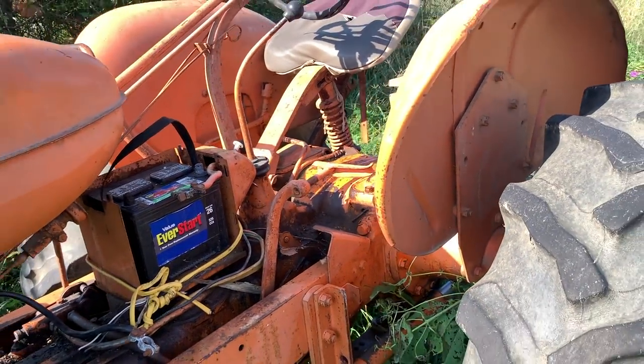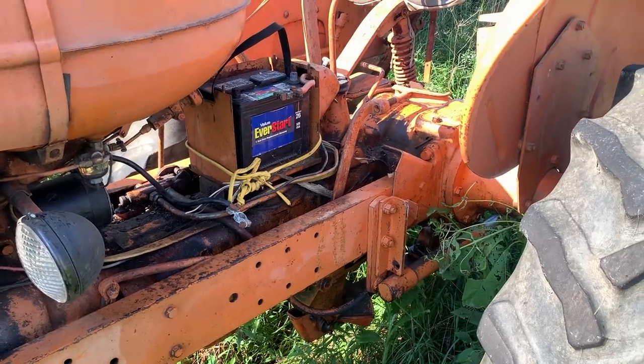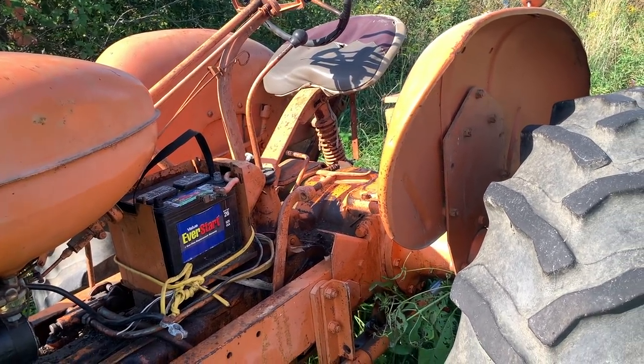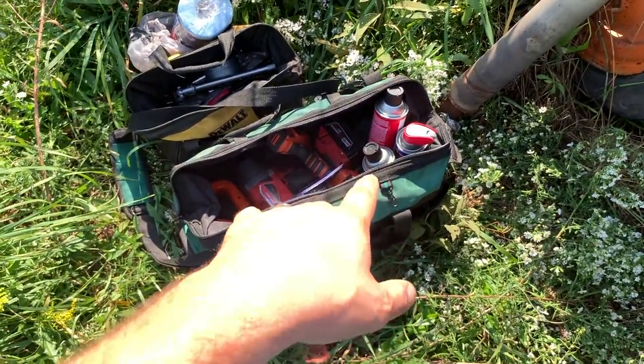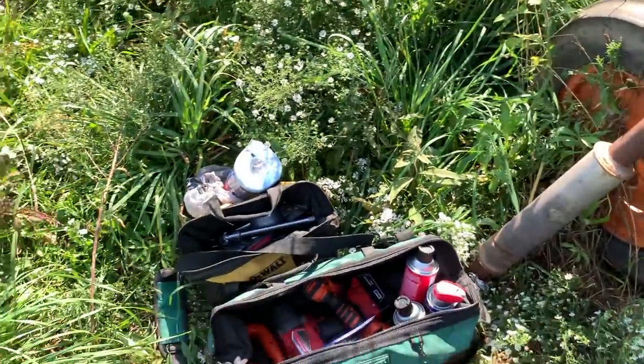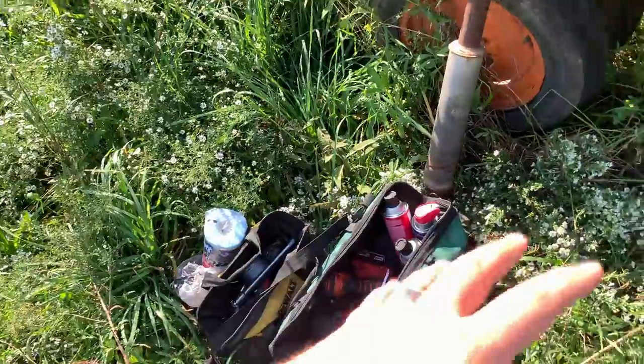I've never actually run this tractor myself. I've never driven this tractor. So I'm gonna be learning for the first time today, assuming we do get it started. I did bring some fresh gas, and I did bring a whole bunch of tools: impacts, sockets, wrenches, everything I could think of that I thought I might need to get this thing running today and driving the way that it should.